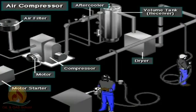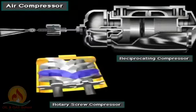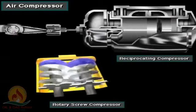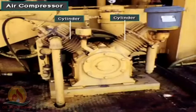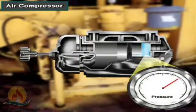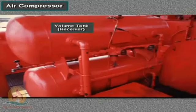An air compression system provides air pressure to operate the pneumatic controls, valves, and tools on the rig. Rigs use rotary screw compressors or reciprocating compressors to compress air. A typical reciprocating air compressor has 2, 3, or 4 pistons moving inside cylinders. The compressor takes in air from the atmosphere and raises its pressure, that is, compresses it. The volume tank stores a given amount or volume of compressed air that is ready for use when needed.